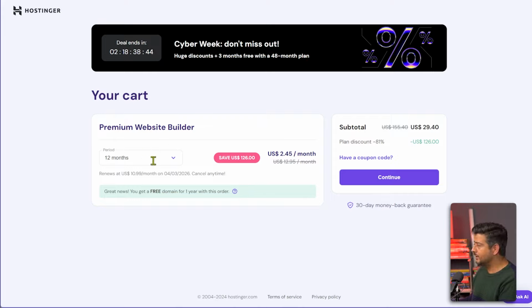So you can see here that if I pay for 12 months, I'm paying $245 a month, and the current total billing will be $29.40. And this is the discount we're getting on the total pricing.